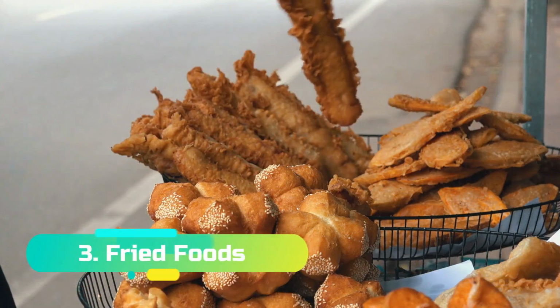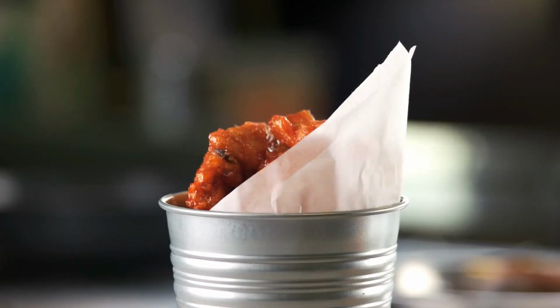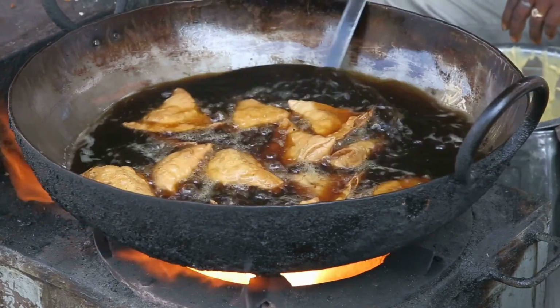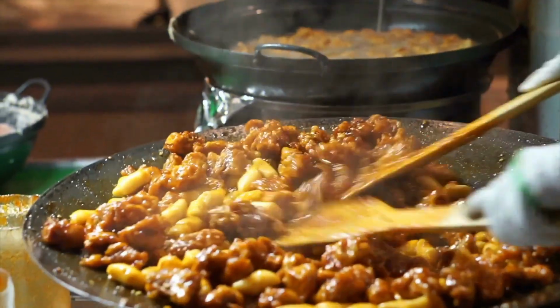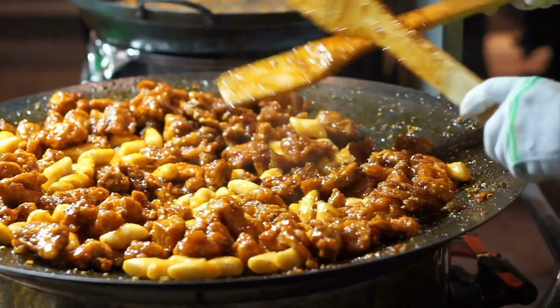3. Fried foods. Fried foods like onion rings and chicken nuggets are high in trans fats, which can contribute to inflammation. Trans fatty acids are created when manufacturers use hydrogenated oils for frying. This has been linked to increased risk of heart disease and stroke. Fried foods contain very little fiber or nutrition, even if the ingredients are initially healthy.